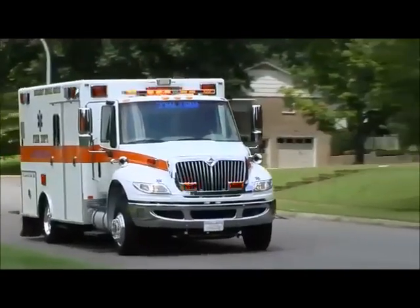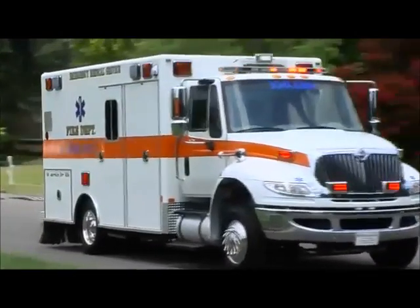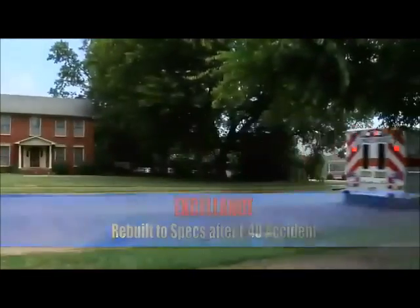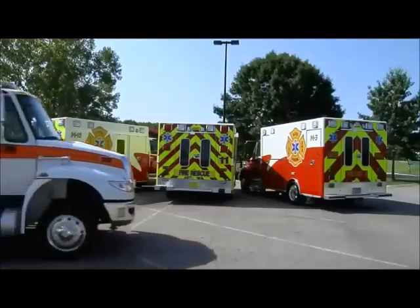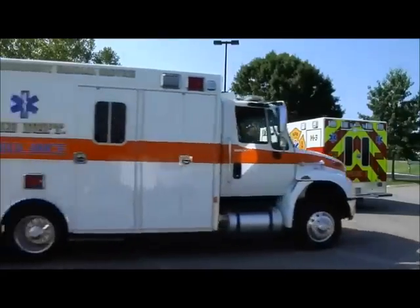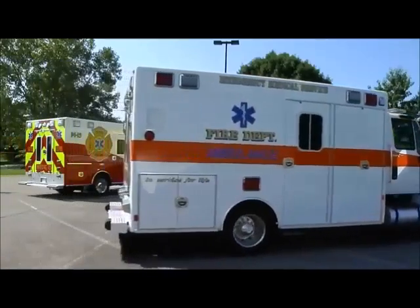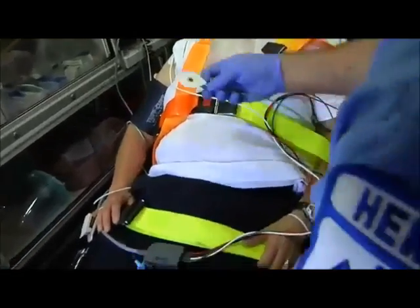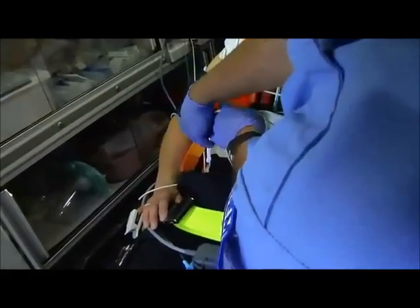This is the 5-year-old Excellence ambulance broadsided by the tractor trailer on I-40 after we repaired it to factory specifications. Considering the cost of a new ambulance, our customers saved a tremendous amount of money. More importantly, the lives of their emergency workers and patients will be protected as they respond to new emergencies.